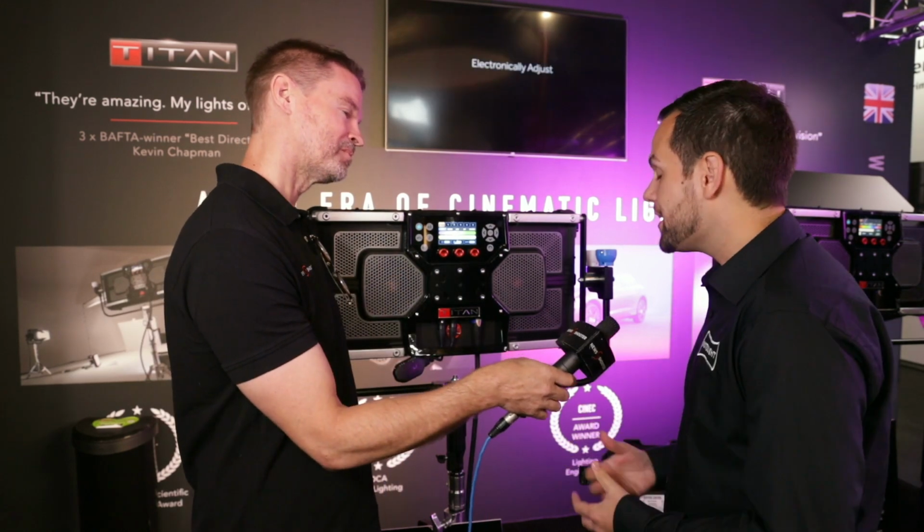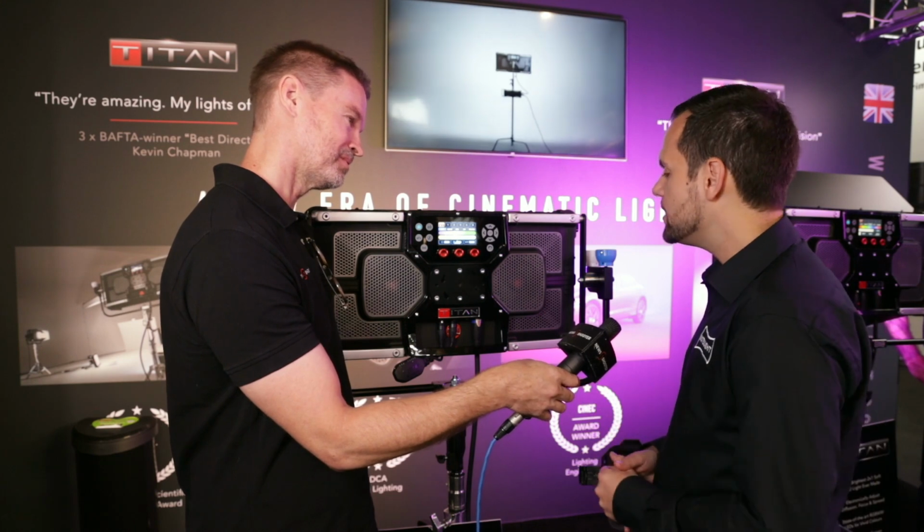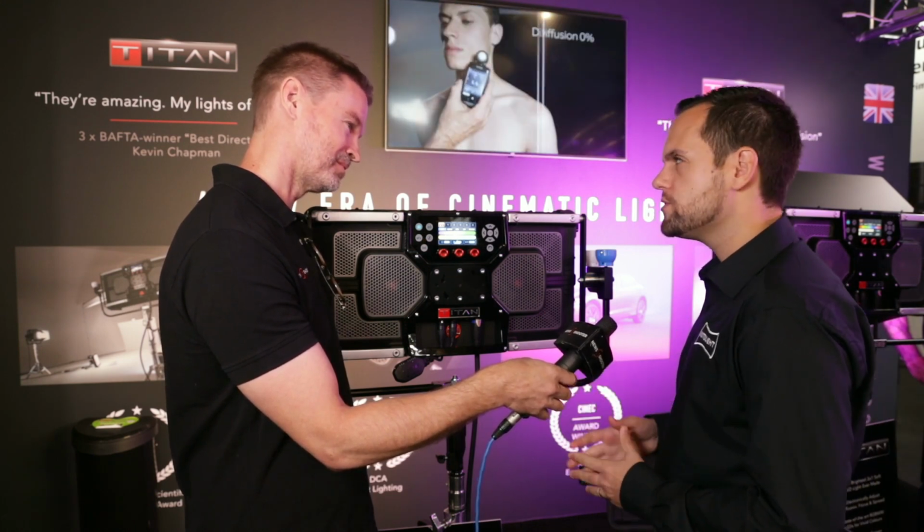Okay, now when are these expected to start shipping, and what price are we looking at? So this is shipping November. It's available now to pre-order at RotoLight.com and all major resellers. It's $4,699, €4,000 and £3,500 plus VAT.